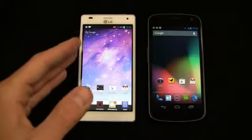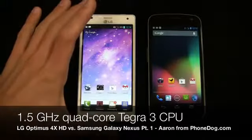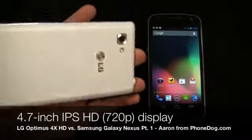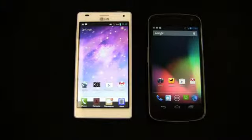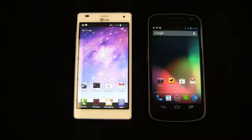It's got a 1.5 gigahertz quad-core NVIDIA Tegra 3 processor, a 4.7-inch IPS HD display, 720p, an 8-megapixel camera with 1080p HD video recording, a front-facing shooter, and it's packing Android 4.0. Where it's notable here, LG's kind of flopped, for lack of a better word, in the US. They had the G2X, which was pretty decent, not getting updated, and kind of a one-hit wonder on T-Mobile. We've seen the LG Spectrum, and it didn't really receive that traction, nor did the Nitro HD.